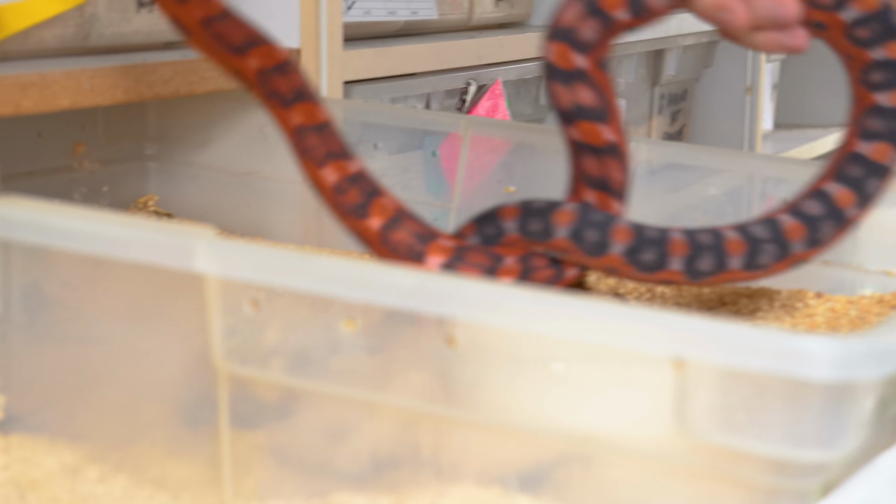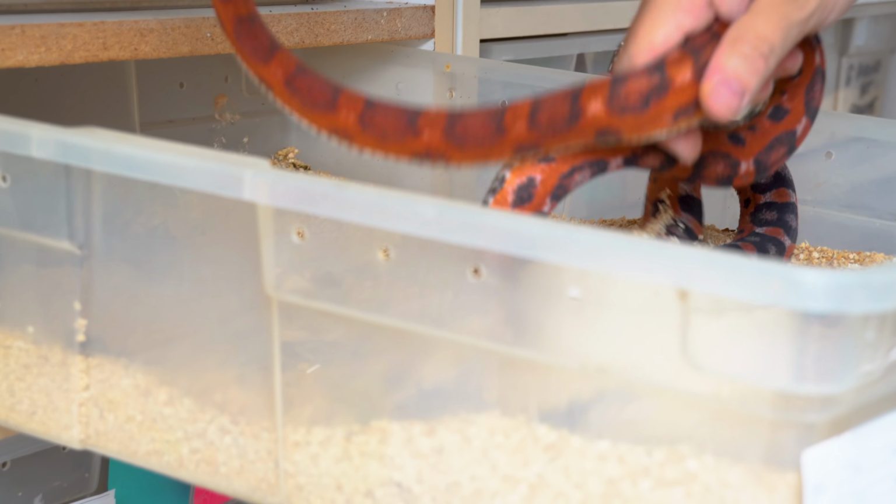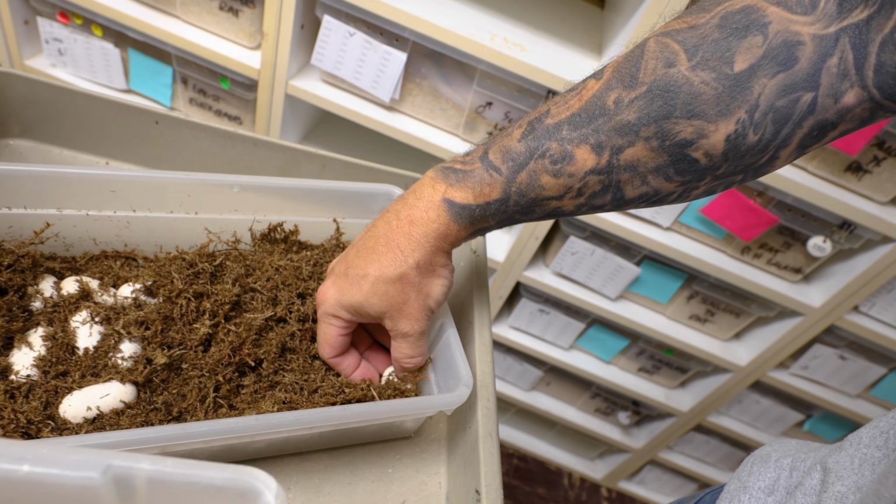We'll get mama's cage all cleaned up. Come on, mama, get in there. We'll get her all cleaned up, get her some fresh water, get her all set. She'll get feeding. This is her second clutch, so after this, she actually goes into brumation in a couple months, so we're just gonna get her ready to go. But let's go ahead and see how many eggs she has.